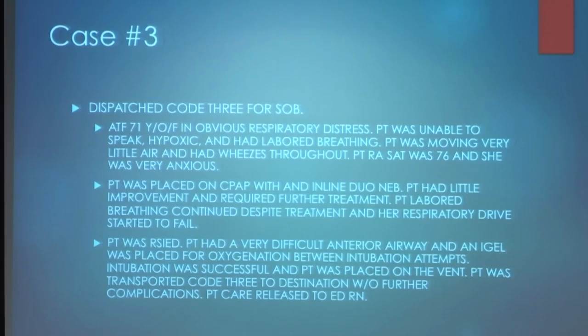Labored breathing continued despite treatment, and her respiratory drive started to fail. Patient was RSI'd, had a very difficult anterior airway. An iGel was placed for oxygenation between intubation attempts. Intubation was successful. Patient was placed on the vent, transported to code 3. So that's improvement. It's important to document when you think it's going to be difficult, any kind of physiological or anatomical indicators. That lets us give you a little bit more slack later on. You're like, yeah, it clearly looked like it was going to suck, and guess what? It did suck.